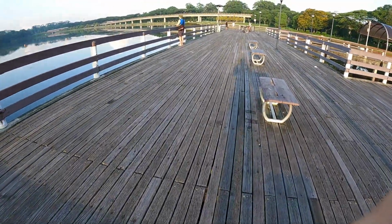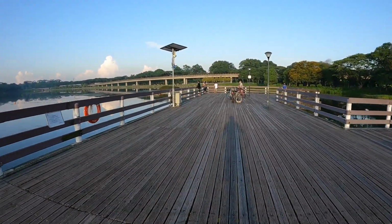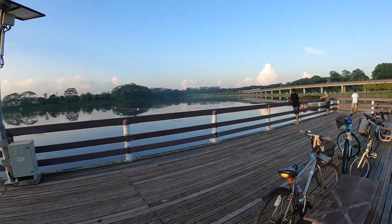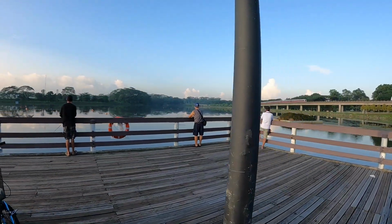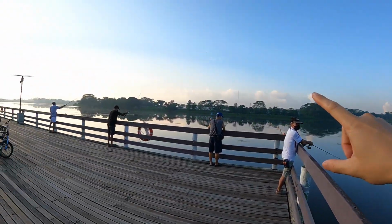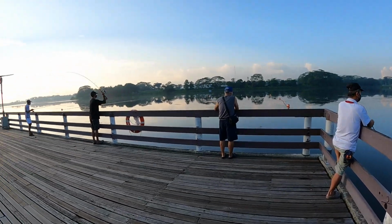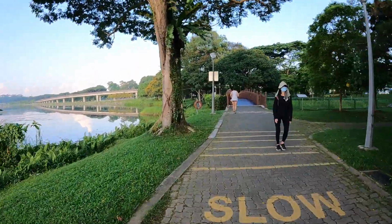Lots of seats here. Wow. Also people fishing along the very beautiful MRT track. You see here there's a lot of people doing their fishing, going about their stuff. Yeah, really awesome. Okay, time to keep on going. There's a nice little bridge here.